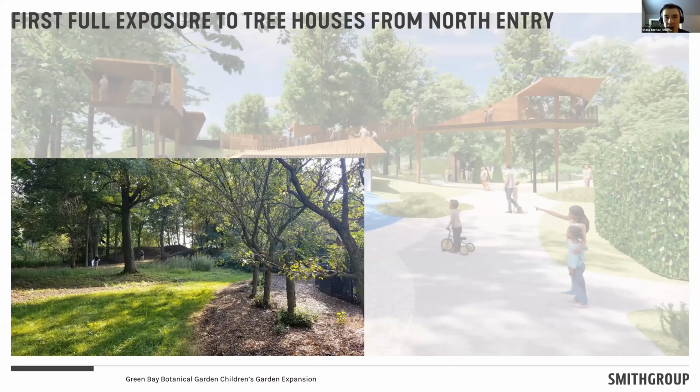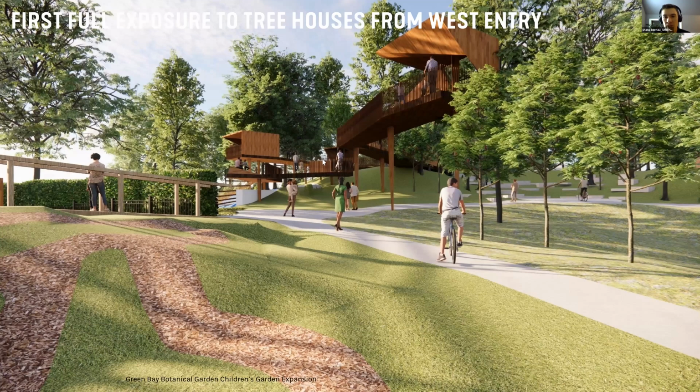There's that image again where you can see from that same vantage looking up into the canopies of the hill. This is looking from the west end of the existing garden. This railing that you see off on the left-hand side is the existing approach up to the two-story pavilion that's at the center of the spoke wheel in the existing garden.